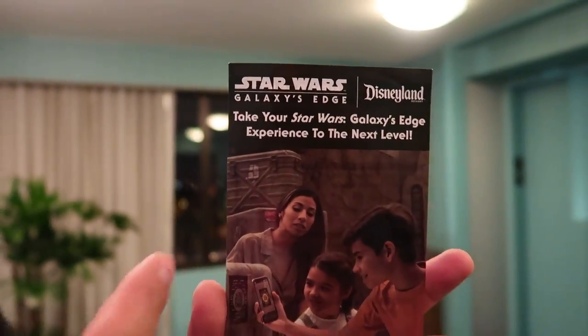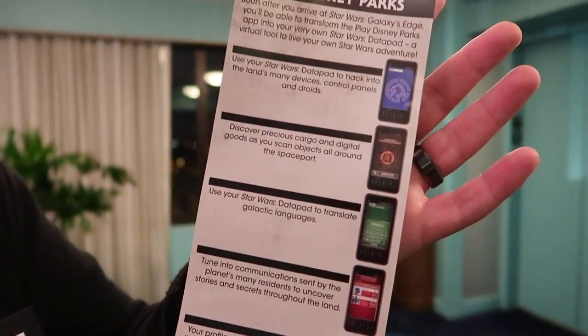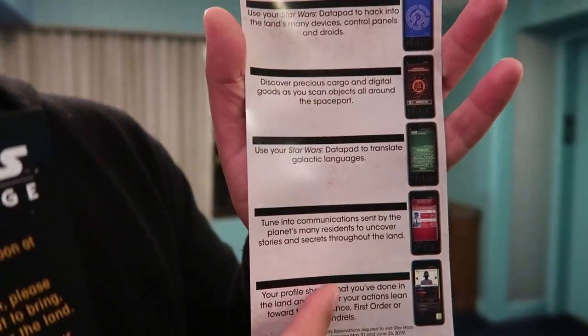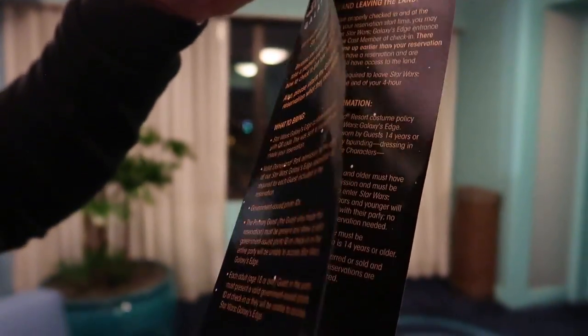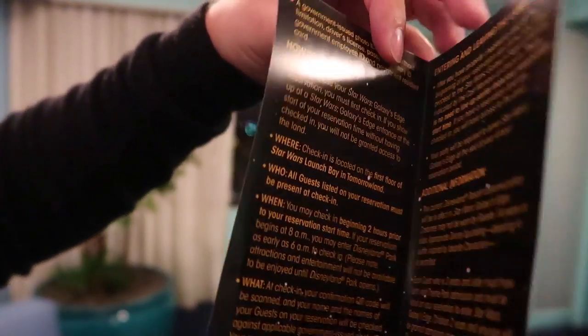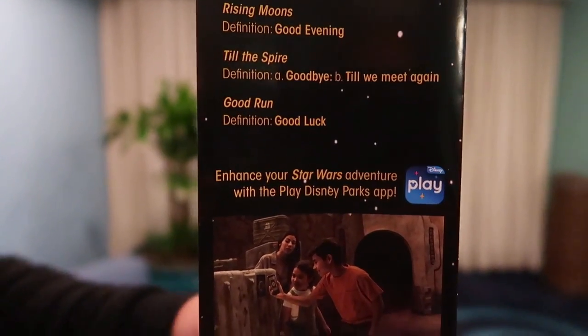We just got to our floor, but before we get to our room, I do want to show you guys some pamphlets that we got. We basically got a pamphlet about Star Wars Galaxy's Edge and the fact that there's a play app that goes with it. Now we don't know too much about it, but we're gonna definitely be exploring what this is all about for Galaxy's Edge because it looks really fun and really interactive. And this next one is basically the information on what you can bring to Galaxy's Edge, what to expect, how to check in, stuff like that. If you're gonna be getting a hotel and having a reservation for Galaxy's Edge, you're gonna get one of these so it can give you a little bit of a breakdown of what to expect.